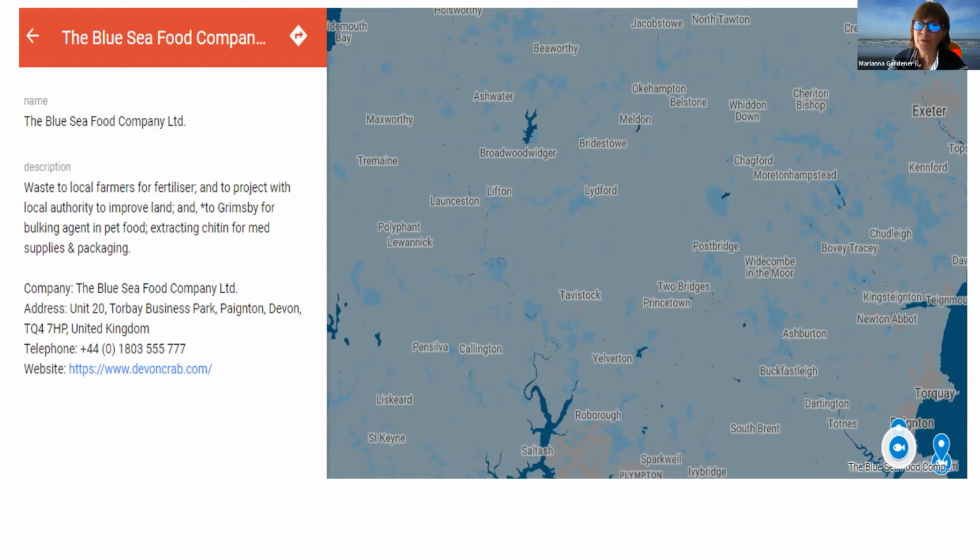And this company has the most extensive information with regard to the fact that they not only harvest and process, but they also send their waste for processing to several places: to local farmers for fertilizer, to a project with a local authority to improve the land, and onward for bulking agent in pet food, and then again once more onward for medical supplies and packaging.